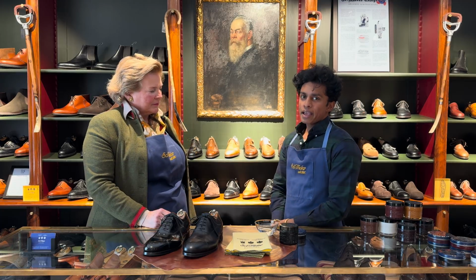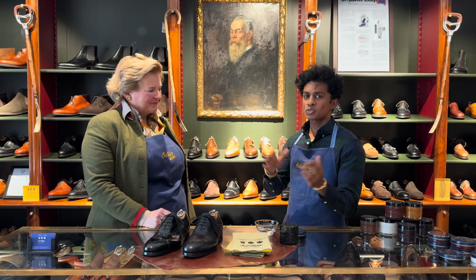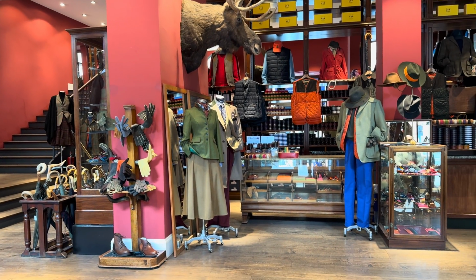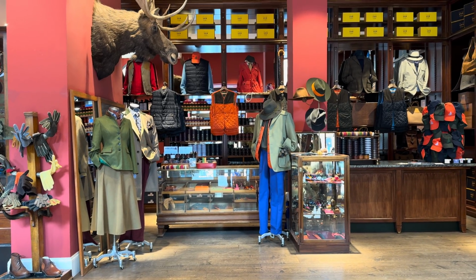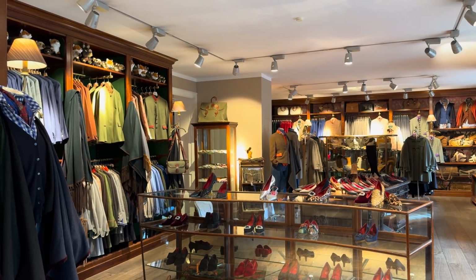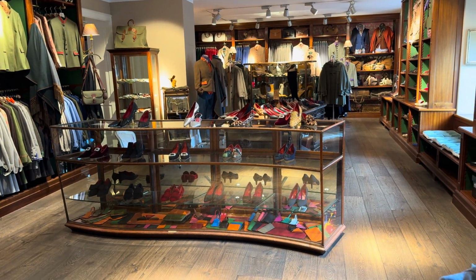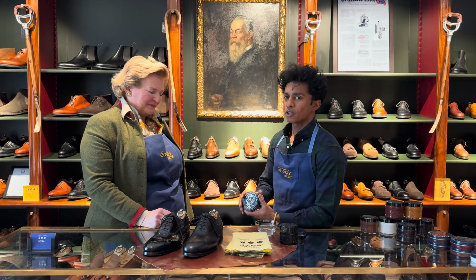I came into the store for the first time in 2009 when I was exploring Munich, and this is such a beautiful store. It feels like walking into another century. Not only do the items that you sell convey an old world, but the store itself is so beautifully decorated, and I'm so honored to be here today to have you show us how to use your shoe polish to create a very high gloss.